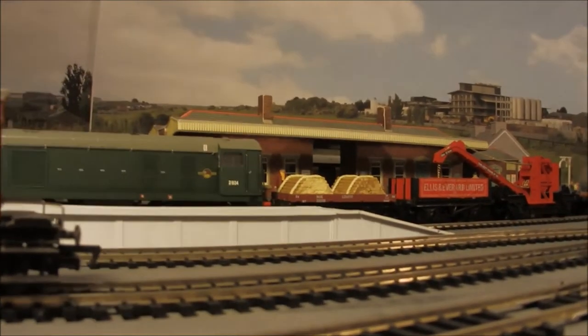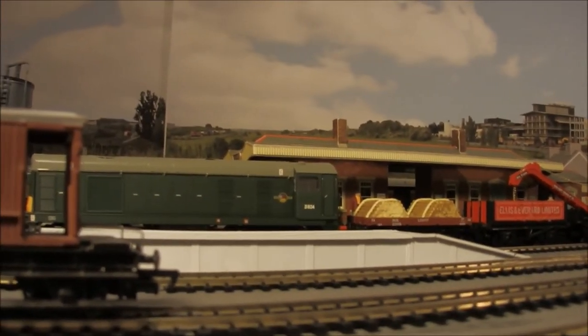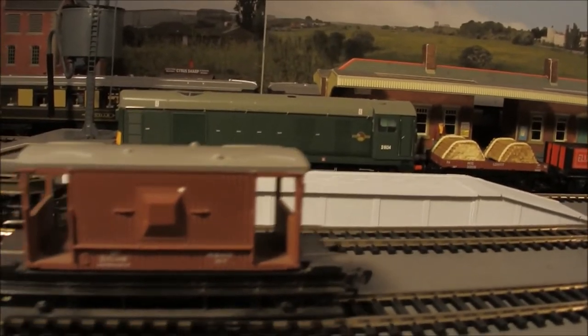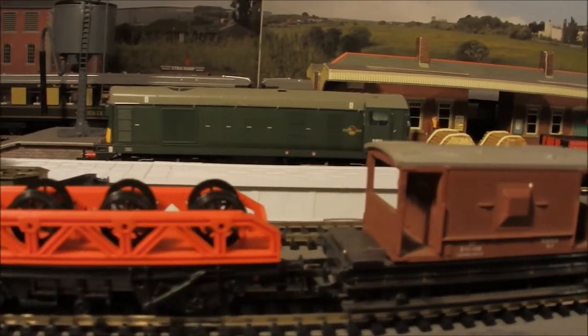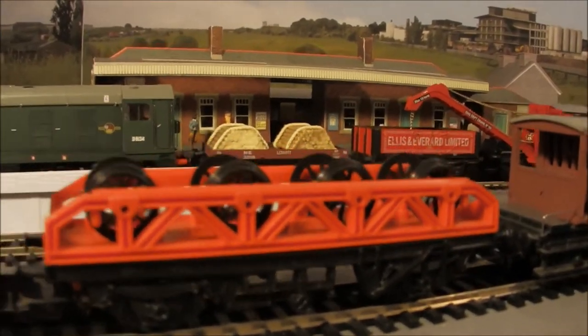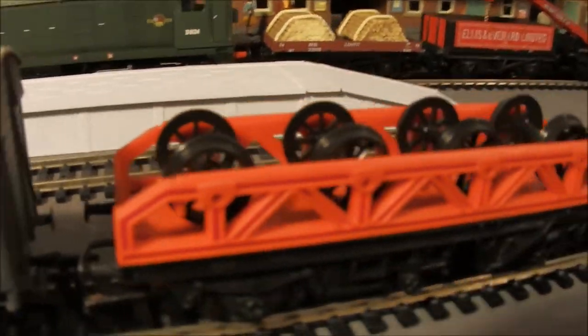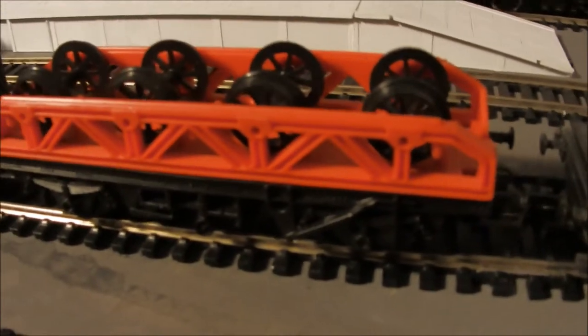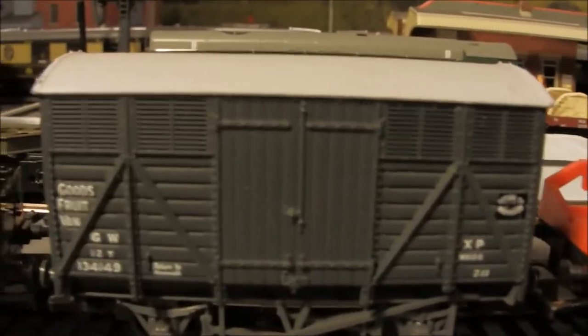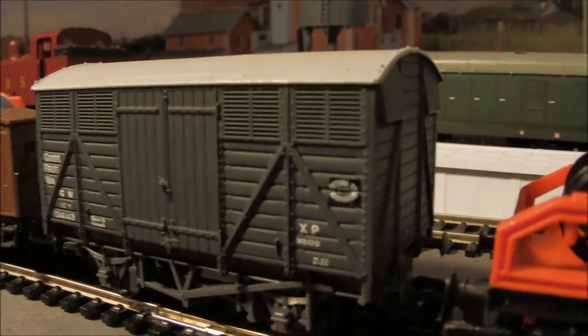Right, as you can see, they're actually rather nice. Now if I bring it back into view. The wheel loader, I think it's called. A bit plasticky, but we can always weather that. But it looks nice. And the fruit van, it's very sweet.